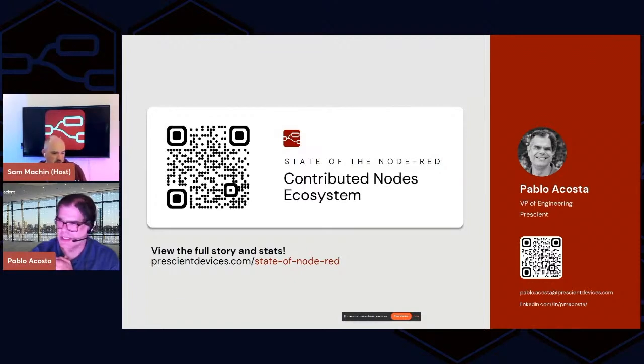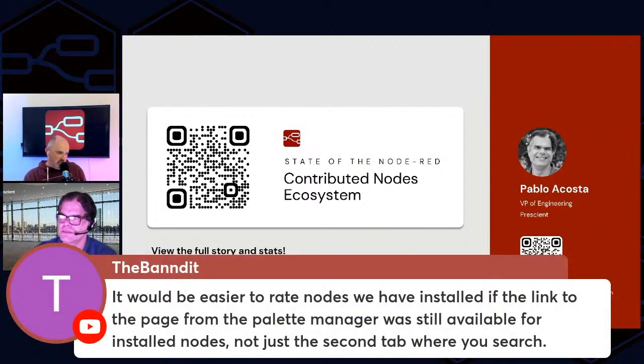What I would say, and I was looking at chat, is that something that could increase the ratings is that I don't know how many people actually go to the node page. There are a couple of comments on here, and I was going to bring it up: it would be easier to rate nodes we've installed if there were a link from the palette page.